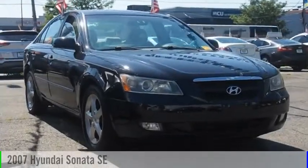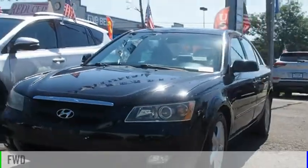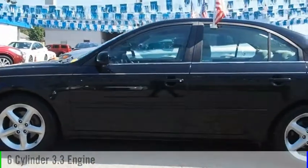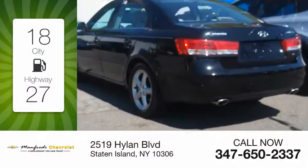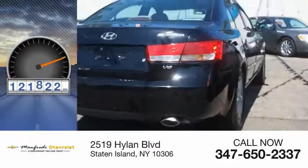You are going to love the 2007 Sonata. This vehicle is powered by a front-wheel drive, 6-cylinder, 3.3-liter engine, and comes with an automatic transmission. Great fuel efficiency saves you money by requiring fewer trips to the gas station. This vehicle has less than 125,000 miles.